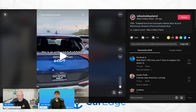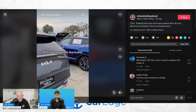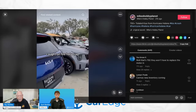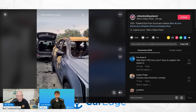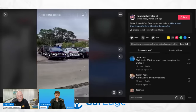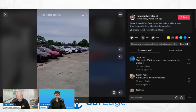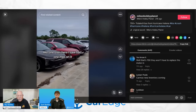All right, we said there was going to be damaged vehicles as a result of various hurricanes going on in Florida. Here is a Kia dealership, Dad. Yes. Hurricane Helene, totaling over 700 vehicles. Oh my God, what the hell happened to that one? Is that an electric vehicle? It must have been. It caught on fire. Wow. Well, salt water and lithium batteries is not a good mix. That much I do know. How many vehicles were lost?